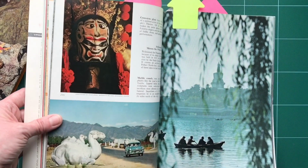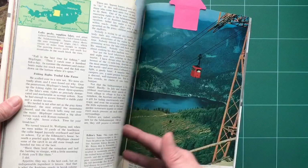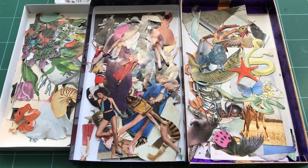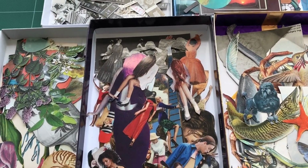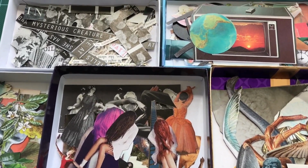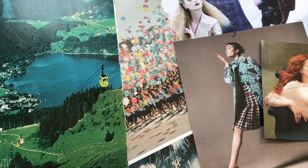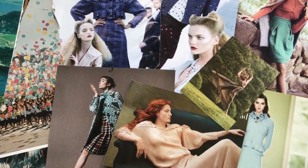So once you have everything torn out, go back through them and separate them into categories. Mine are separated in these lovely chocolate box lids by women, animals, nature, objects, and words. I find it much easier to have everything cut out first, and then you can mix and match. You just never know what might work together. So this is what I've narrowed down to for the collage I'll be making next. Inevitably, there will be more added during the process.